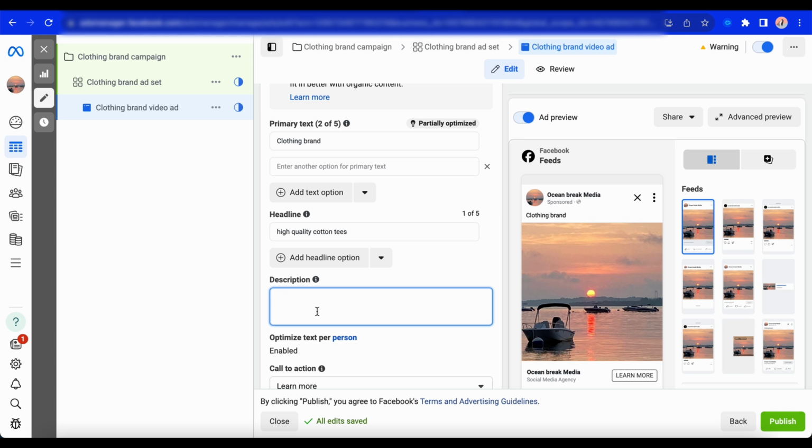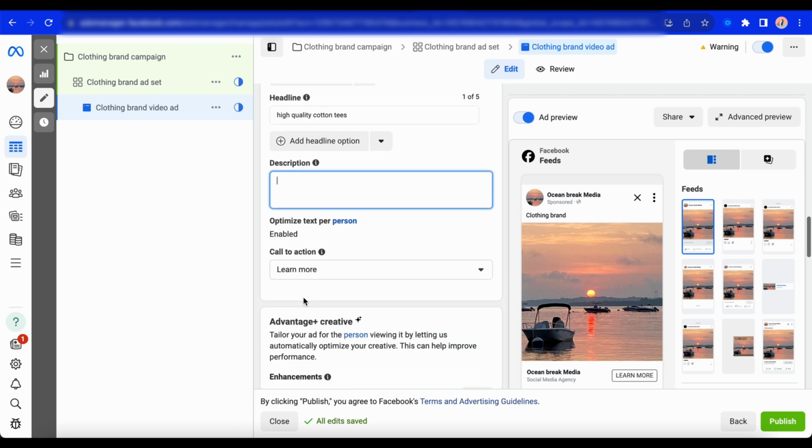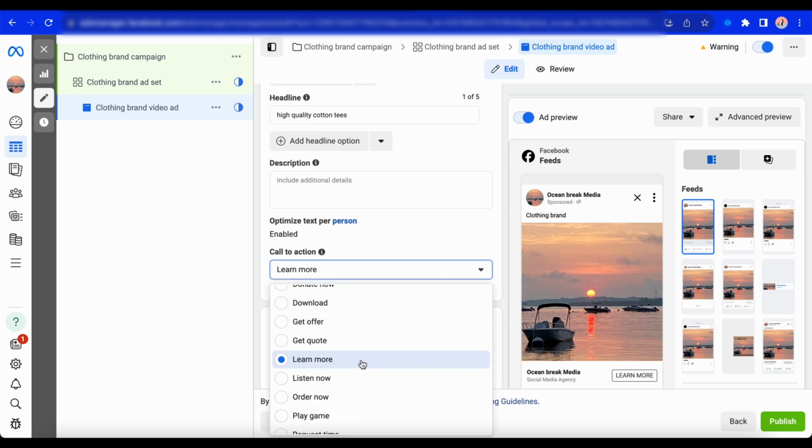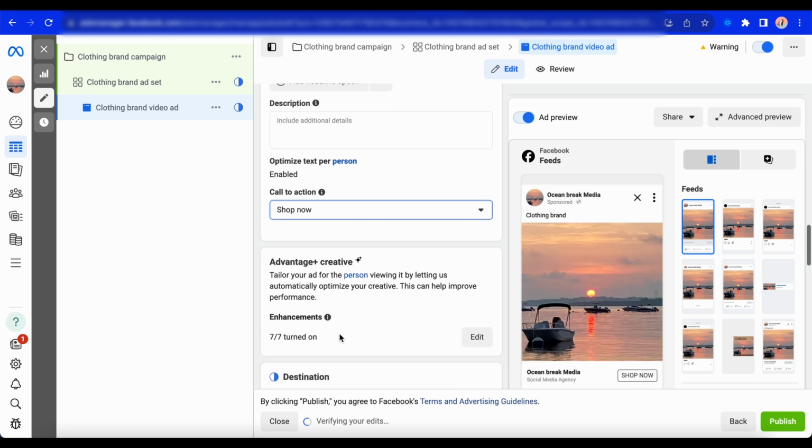So the next thing to do is to add a description. A description is basically almost the same as a primary text, but you would describe your clothing brand a little bit more in detail, just to get some keywords in, and in case anyone wants to learn a little bit more. Now here is the call to action. As you can see right now, we have the call to action of learn more, but for a clothing brand, you can also do shop now. That's actually a really good one. There's a few different options there. You can definitely test a few out. I found that learn more works really well, but for a clothing brand, definitely shop now.